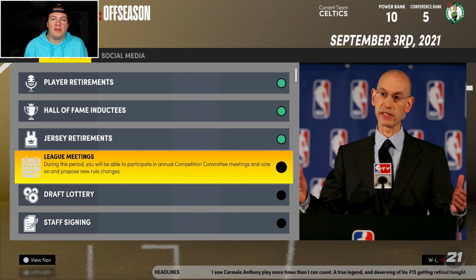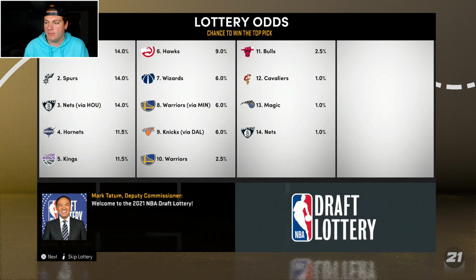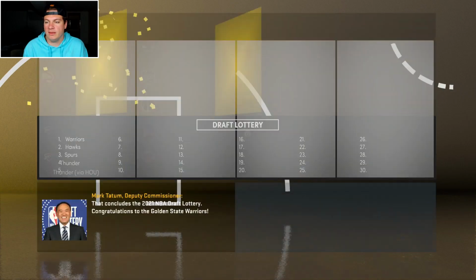So 1 year in the books. We obviously are going to be making quite a bit of moves this offseason. I think it's definitely going to help us out the most. Top 3 lottery, and there's no way the Nets actually have that Houston pick.